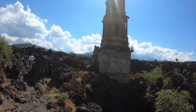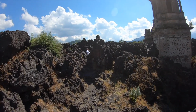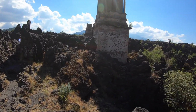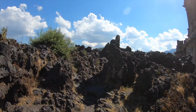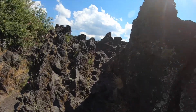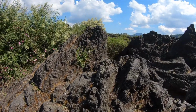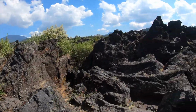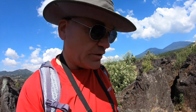As you can see, we reached the spires of the church. Just look at this lava that just covered this entire city. We're going to be able to get to a front view of this, but this is pretty incredible. These rocks are extremely jagged and sharp. You've got to be careful just walking on this as well. But we're going to come up to a front-facing view here. It's going to be pretty cool.